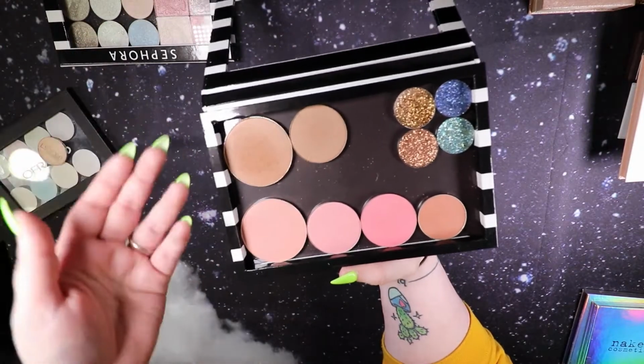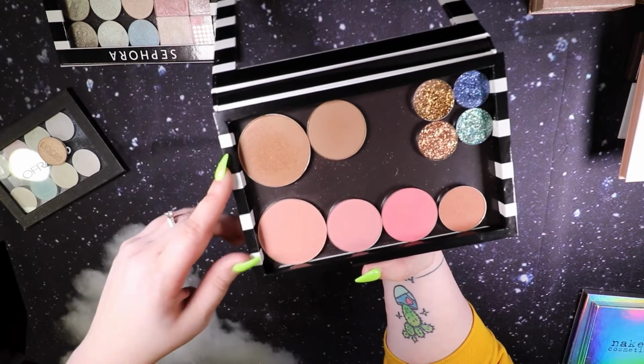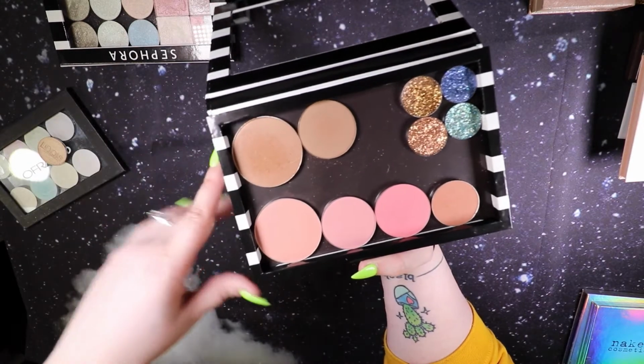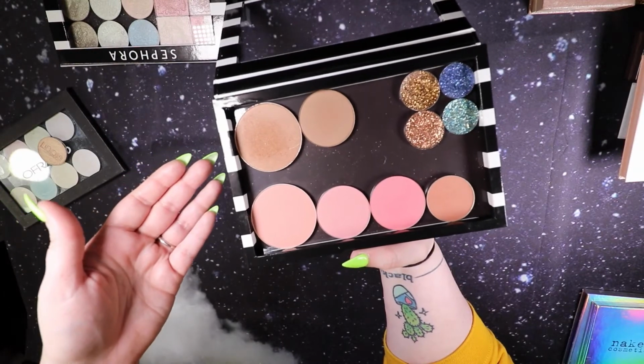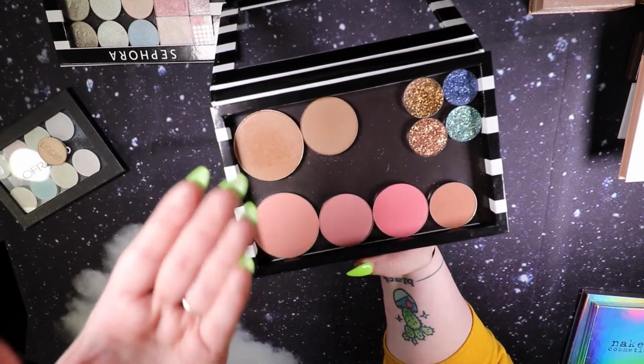Okay, jumping back into blush and contour real quick. So this is just a Z palette. These 2 larger pans are from ColourPop. This is Private Party and To The 10. Keeping them. I want to start using them more because look how big those palettes are. They're like a 57mm pan. It's ridiculous. The other contour shade is from Makeup Geek.